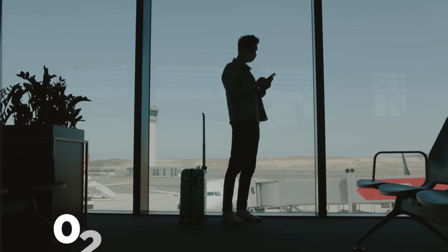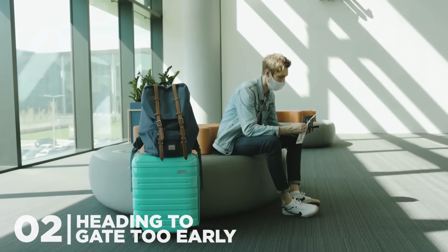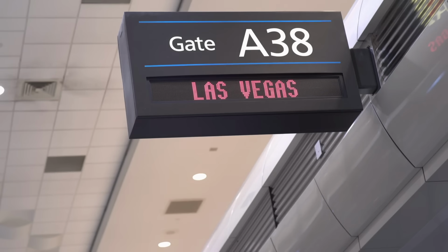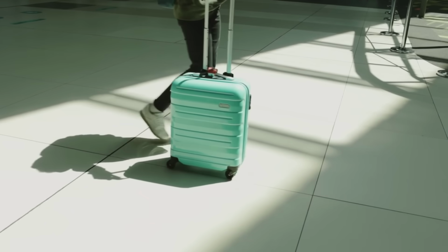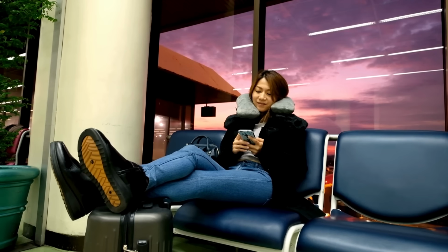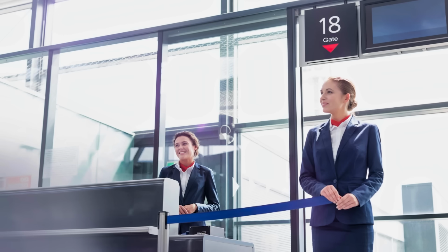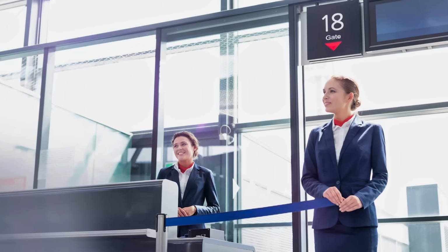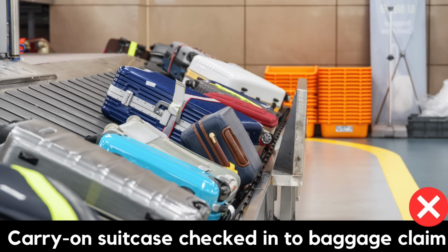The second airport mistake is arriving at your gate well ahead of your boarding time. While most people think camping out at their gate is the responsible thing to do, it can actually be working against you. Gate agents are tasked with making sure that every carry-on fits on the plane, and when they're looking for bags to gate check, guess whose bag is going to get the most scrutiny? It's the people that have been sitting at the gate right in front of the gate agent for the past 2 hours. This makes you an easy target, and you are likely going to be the one that gets asked to check your suitcase in.